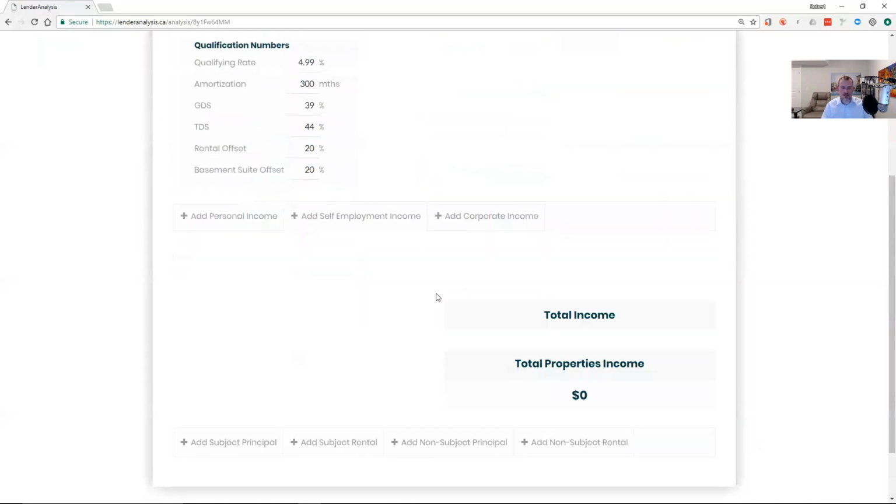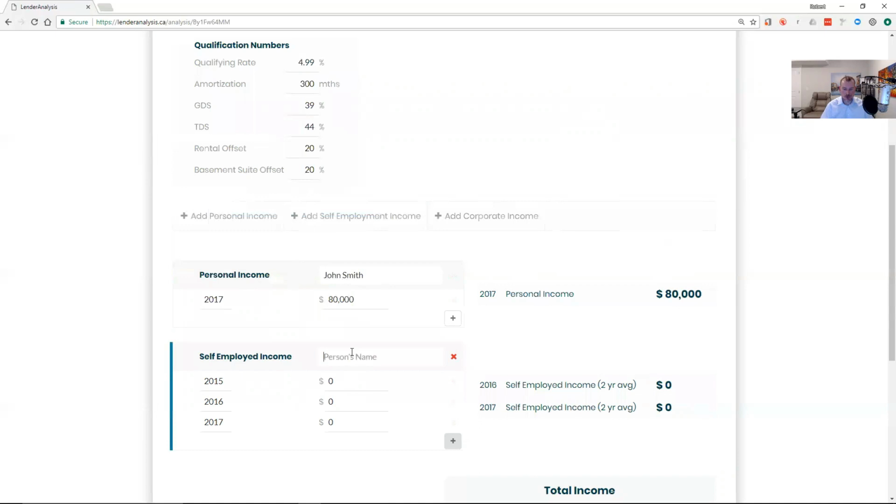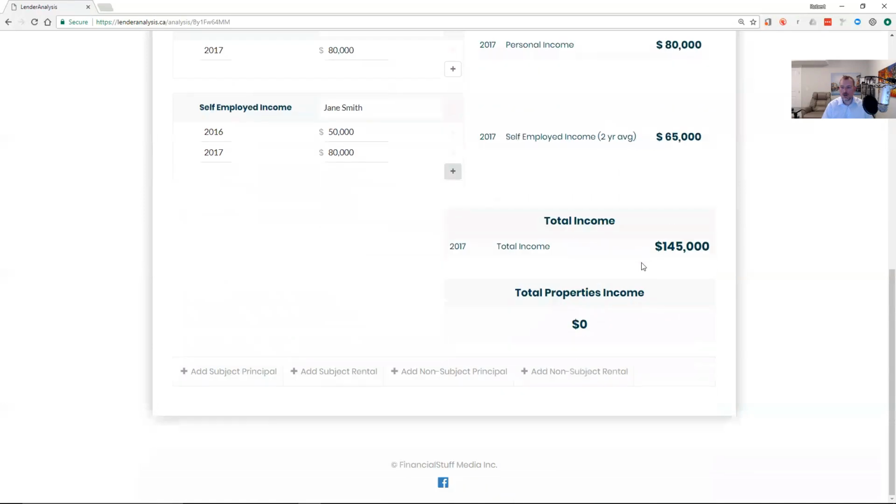Now I'm going to go to this guy's personal income. I can add personal income, add self-employed income, or add corporate income. So just go add personal income. Let's say the first person's name is John Smith, and his 2017 income is going to be $80,000. His wife is self-employed, so let's call her Jane Smith, and we're going to do a 2-year income average. Let's say 50,000 for 2016, and next year was better, 80,000. Now we've got a 2-year average of 65,000. Nothing special going on so far. Now we've got $145,000 a year of income to work with.